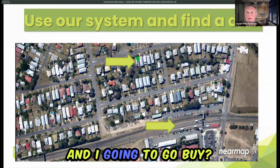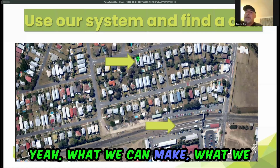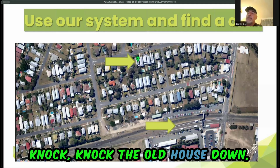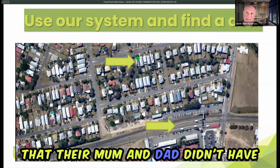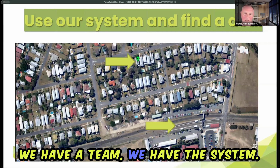Darren, what are you and I going to go buy? What we can improve. We don't mind paying 575, because we can knock the old house down and build two new ones. There are many things we could do, but we have the skills that mum and dad didn't have. We know how to subdivide. We have a team. We have the system.